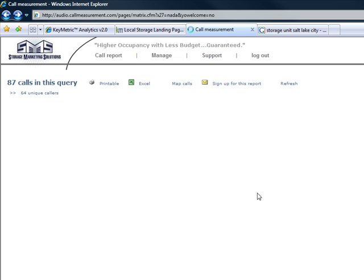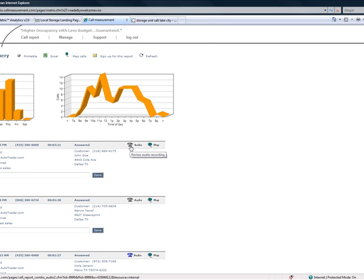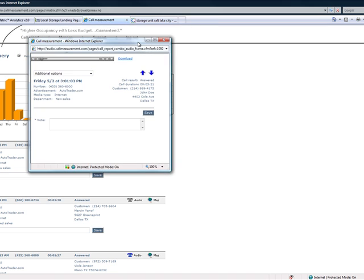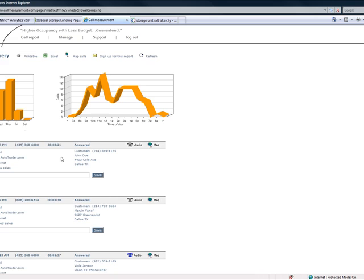So what I want to do now is show you another feature that this has, which is important, and it's this audio button. If you click on this audio button here, this dialog pops up and you can actually listen to the phone call. You won't be able to hear it with the speakers right now, but this is the actual phone call that came in, so you can listen to it for training purposes. You can download it in MP3 format and share it for training purposes, and you can even enter notes here and save those notes based on the calls.